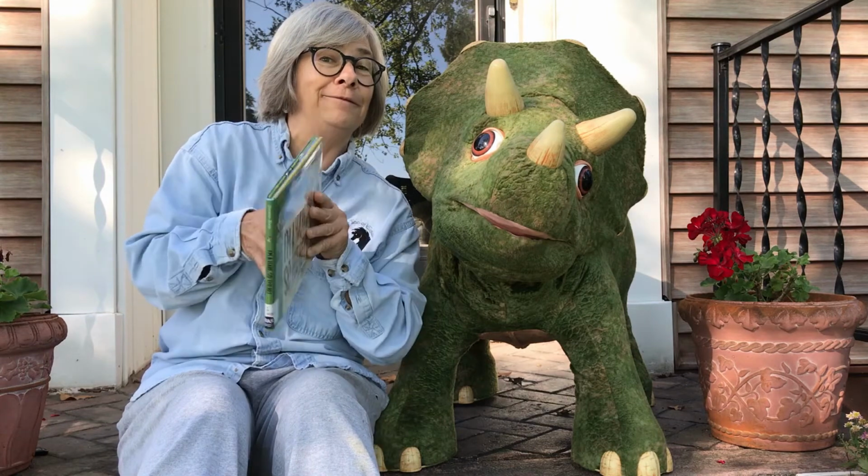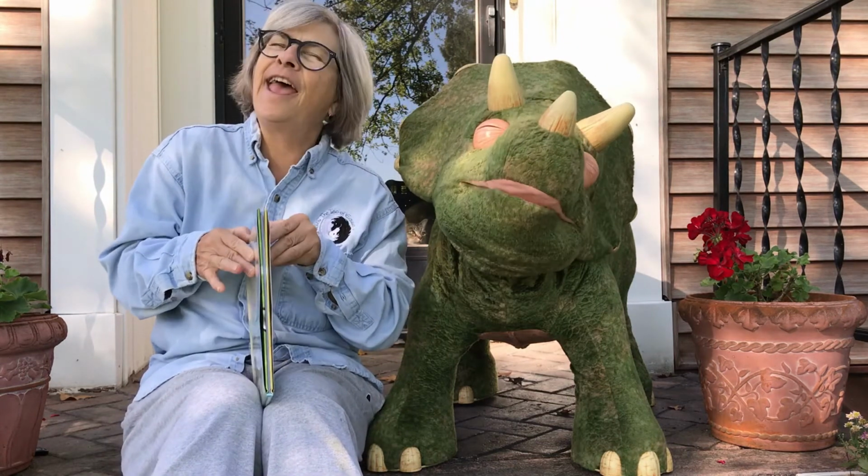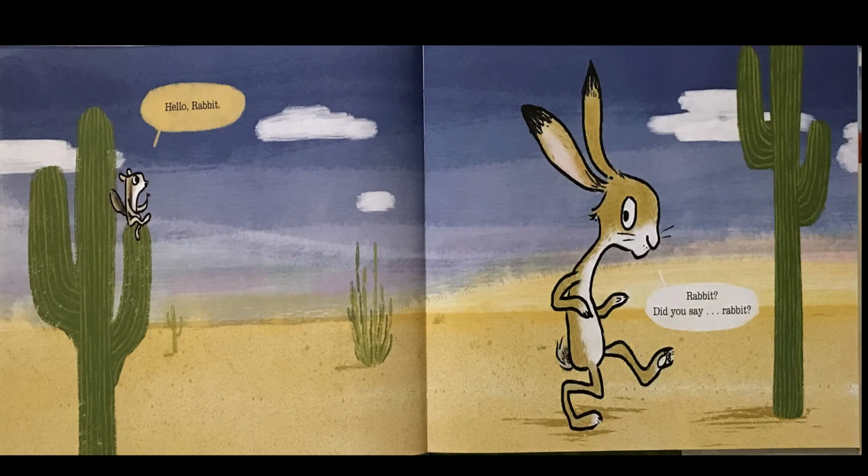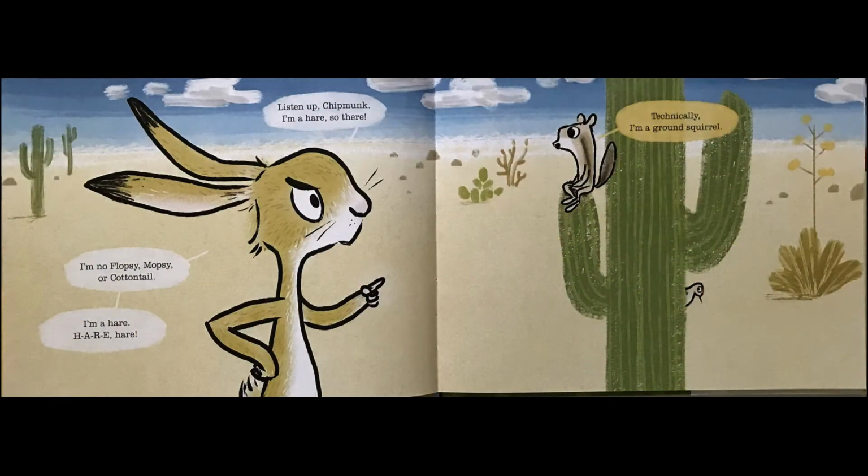I'm a hare, so there. Yay! Hello, rabbit. Rabbit? Did you say rabbit? Listen up, chipmunk. I'm a hare, so there. I'm no flopsy, mopsy, or cottontail. I'm a hare. H-A-R-E, hare.